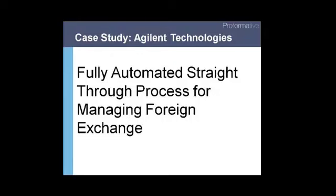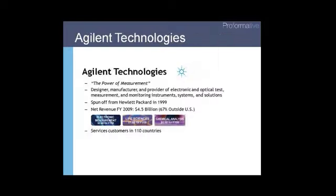So let me now shift gears and talk about what I believe to be one of the best implemented straight-through processes for foreign exchange in the marketplace today, and that's with Agilent Technologies. So a little background on Agilent. Agilent Technologies is actually a spin-out of Hewlett-Packard. They came out of Hewlett-Packard as a roughly $4.5 billion company, kicking and screaming. And if you know anything about HP, they have a very aggressive risk management program. So they came into life with a very heavy focus on managing risk.